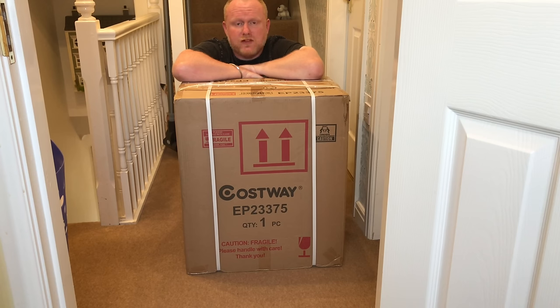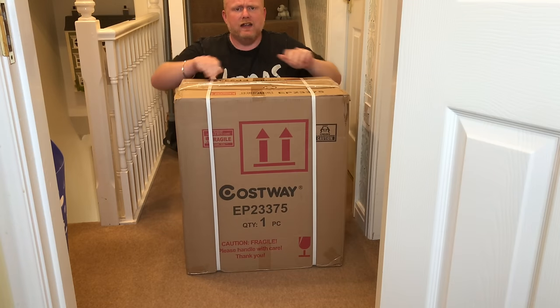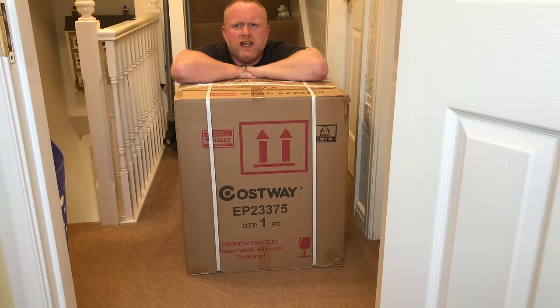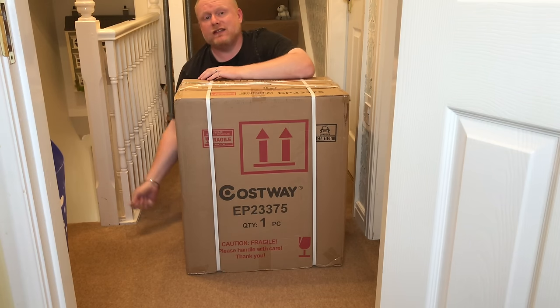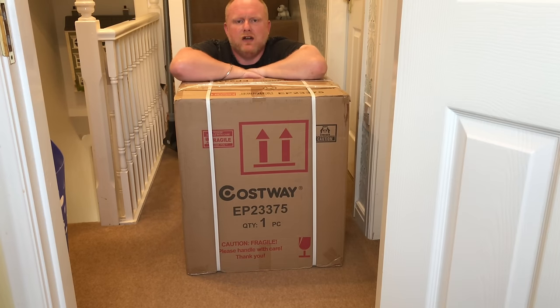So I was chuffed, to be honest, when this arrived today, because I was like, fantastic, I'll give it a good demo. So the brand this one is called is Costway. It's roughly about 90 quid. It doesn't have a pump on it at all. It's called gravity fed. So when you want to empty it, you have to lower the pipe down at the side to let the water run out of it. It doesn't have a pump to pump the water out or anything like that.